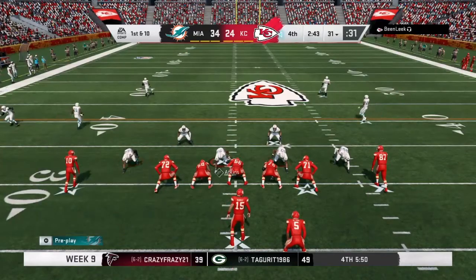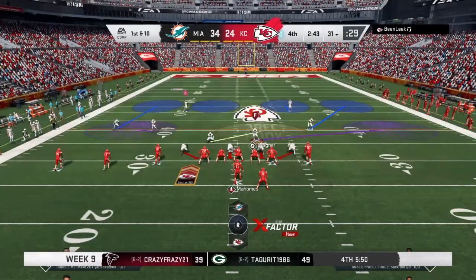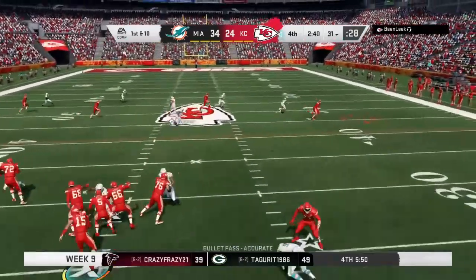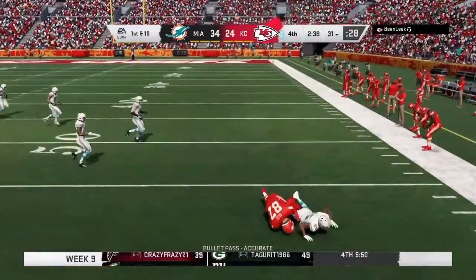KC offense out of the huddle, ready for their next drive. And there are parts of their last drive they'd like to emulate. Of course, they'd like to forget the interception. But they did put together, Charles, a nice sustained drive to get them down the field.